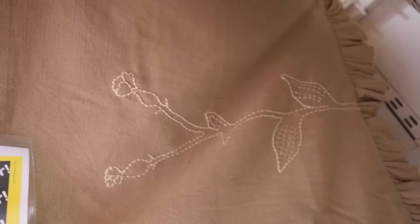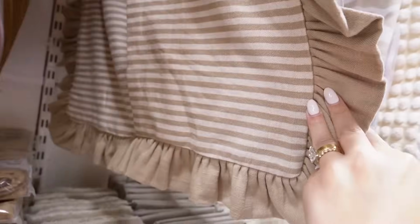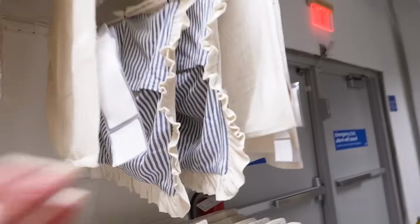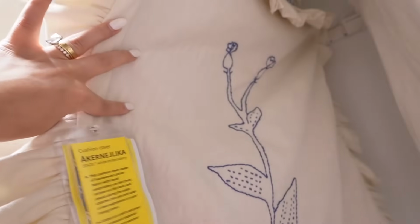Oh, okay, so it has, hang on. It has this flower embroidery on the front. Don't like that. This one's actually going away. But I love this with the ruffle detailing and the stripes. Here it is in blue. But then yeah, it has this embroidered flower on the front. Like, what is that? It totally ruins it.